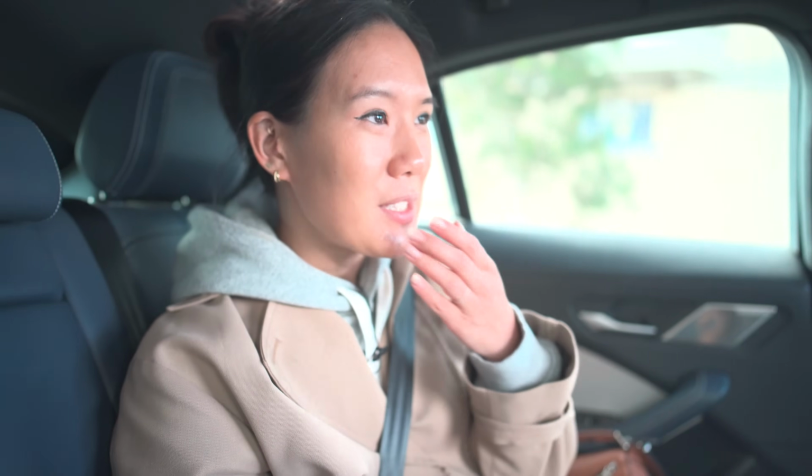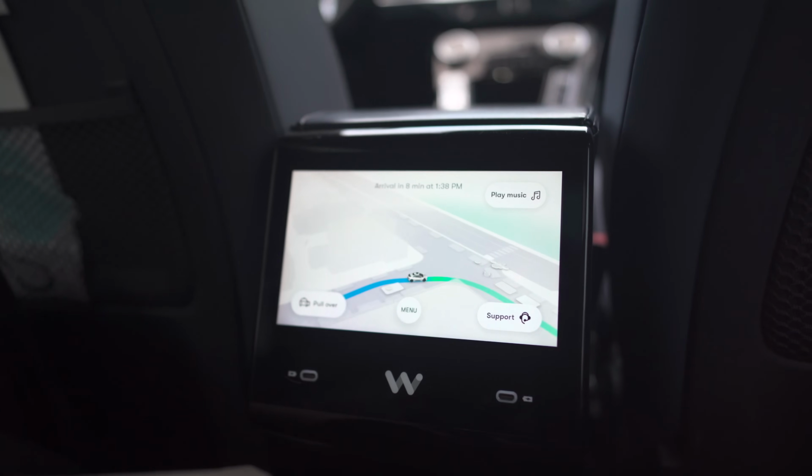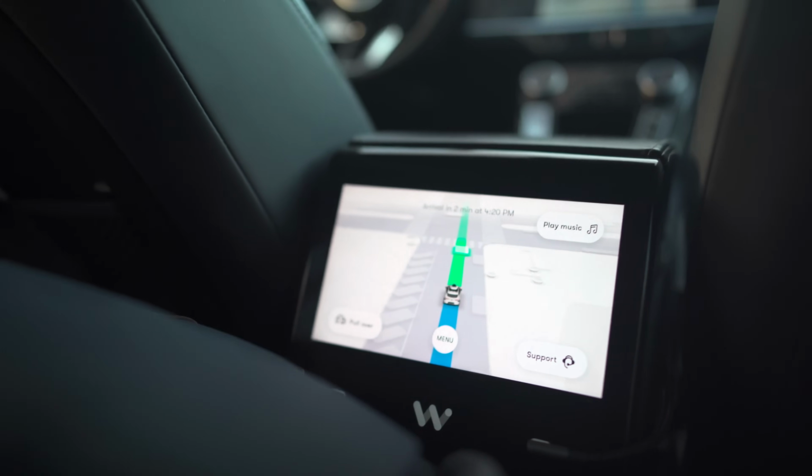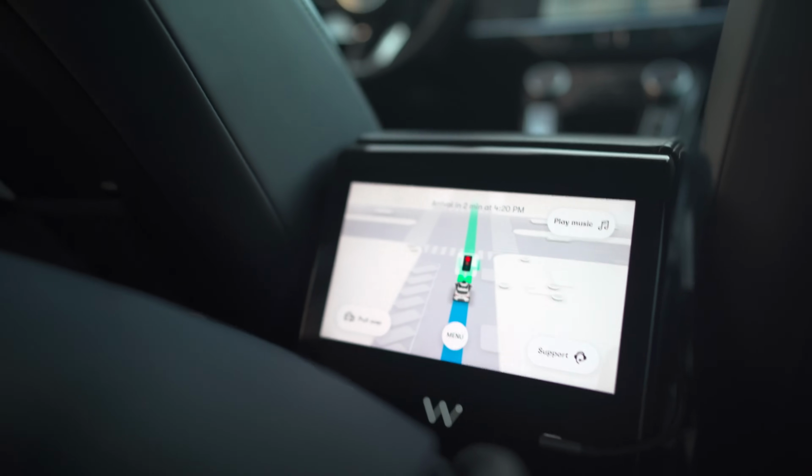But in terms of safety, I don't really have any concerns. It recognizes when there's a stop sign, recognizes when there's a traffic light. You can see that it sees all the people and other cars. So I would say it feels pretty safe. And the price was, I would say, pretty comparable to Uber.